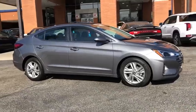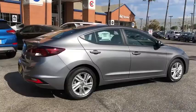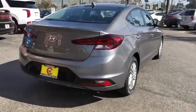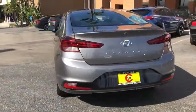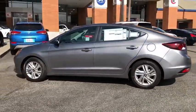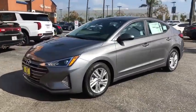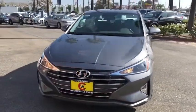Make a great choice today with the 2020 Hyundai Elantra. The Elantra boasts the most interior room in its class and gets an exceptional 35 mpg. With its luxurious standard features, the Elantra is an easy choice. This vehicle has less than 100 miles. Here are some of this vehicle's great options.